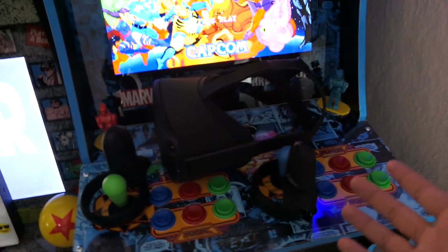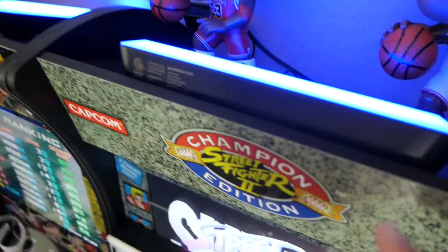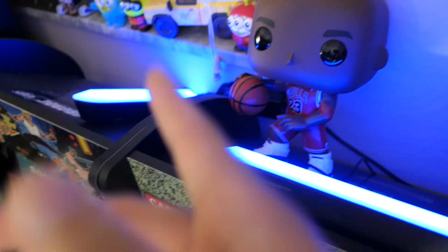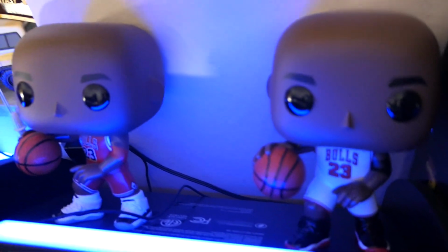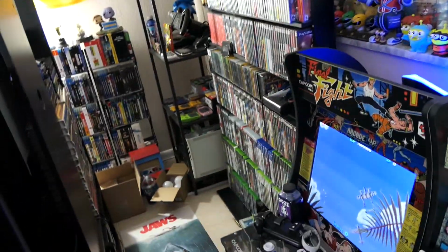And I couldn't really find a place for my Oculus Quest, so I just threw it on here for now until I find a proper place for it. And then moving on, obviously I have this smart bulb right here, and I have these LED strips right here, which are really cool, and my 10-inch Michael Jordan pops. I have both of them. I do not know why, I just had to have them. And then we're gonna move on this way. Let me just set up the lighting.